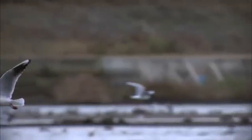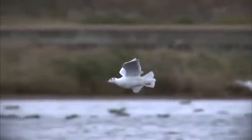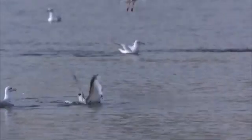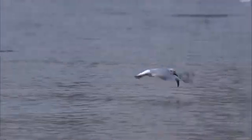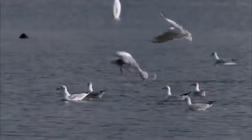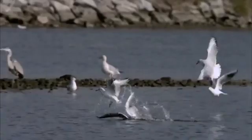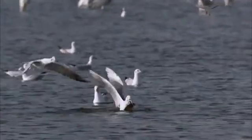Stealing food from others is one of their survival skills. Their only goal is getting fish. To the seagulls, the birds of prey and even other seagulls are simply competitors who have fish.